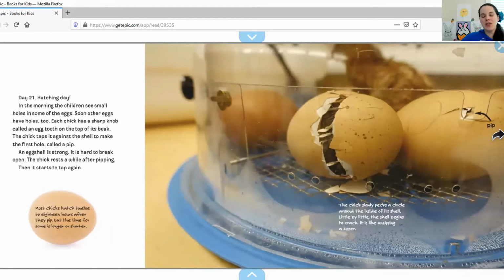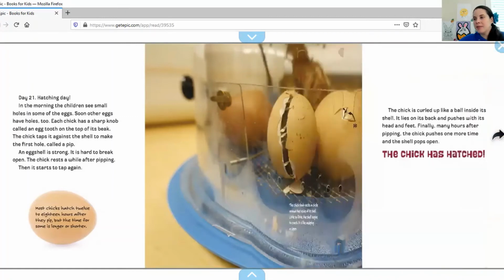An eggshell is strong. It is hard to break open. The chick rests a while after pipping. Then it starts to tap again. Most chicks hatch 12 to 18 hours after they pip, but the time for some is longer or shorter. The chick slowly packs a circle around the inside of its shell. Little by little, the shell begins to crack. It is like unzipping a zipper.